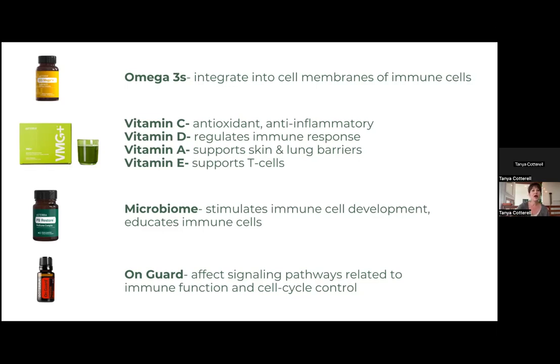That's really important. Vitamin A, how does it impact the immune response and pathway? Well, it supports the maintenance of the cells of the skin and the respiratory tract, which act as a physical barrier against pathogens. And then you have vitamin E. That's an antioxidant that helps fight off infections. It also helps our T cells work optimally.